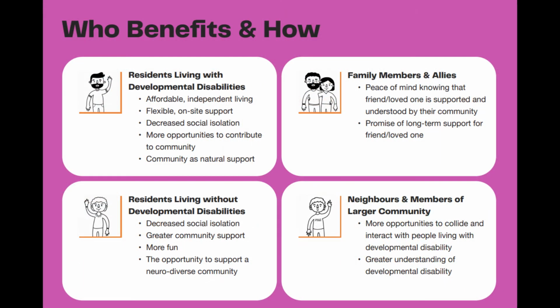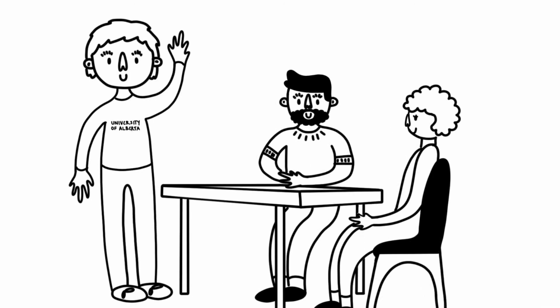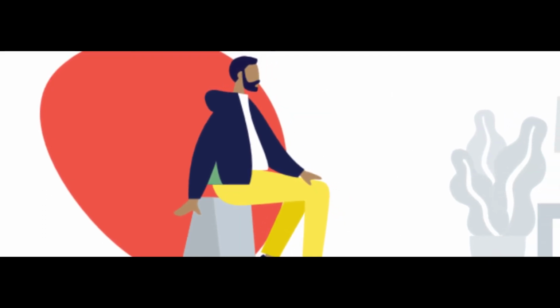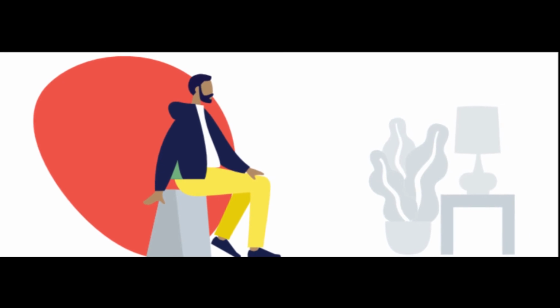So who benefits? Well, there are many that could benefit from living at the Commons. For residents living with developmental disabilities, the pooled on-site support will allow for more affordable and independent living, decreased social isolation, and more opportunities to contribute to the community, with a better sense of feeling at home. For family members and/or allies of these residents, it offers them peace of mind knowing that their friends and loved ones are supported and understood by their community. The benefits for those residents that do not live with developmental disabilities are really no different than the benefits for those who are. Decreased loneliness, greater community support, and a greater sense of purpose or belonging.